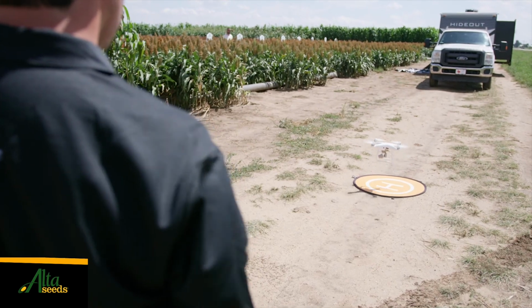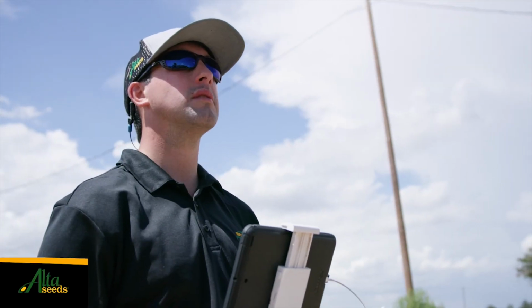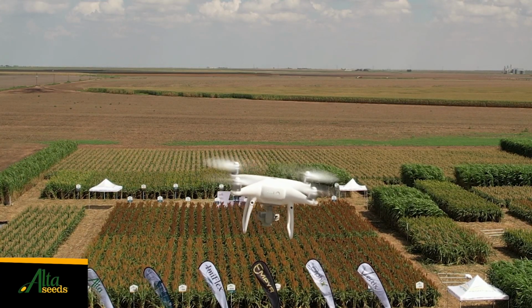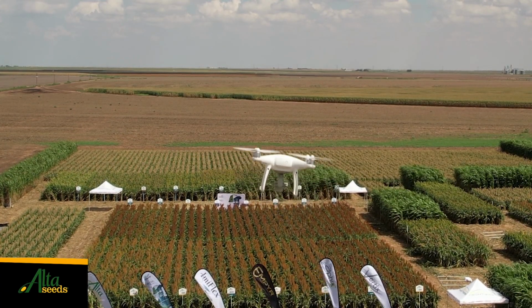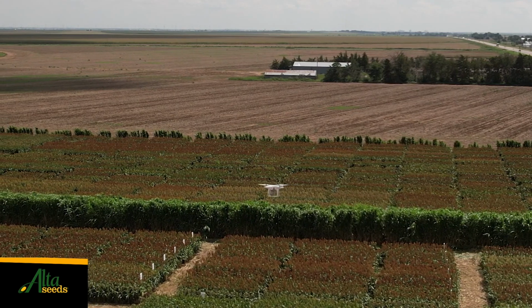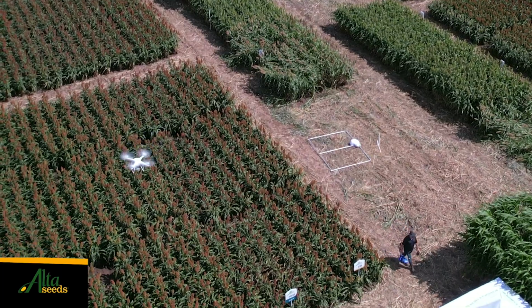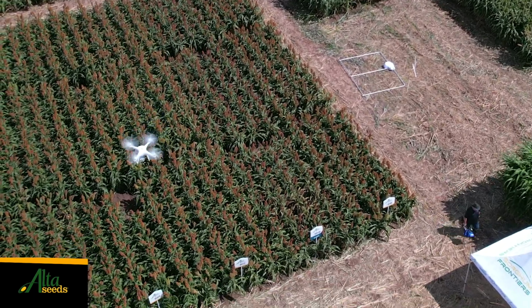Our third drone type is very similar to the second, in that it still measures red, green, blue, a sensor that's very similar to the one in your cell phone. The only difference is now we're starting to get into those traits that we can't see with the naked eye. It's starting to look for those wavelengths that are in the infrared and red edge regions.